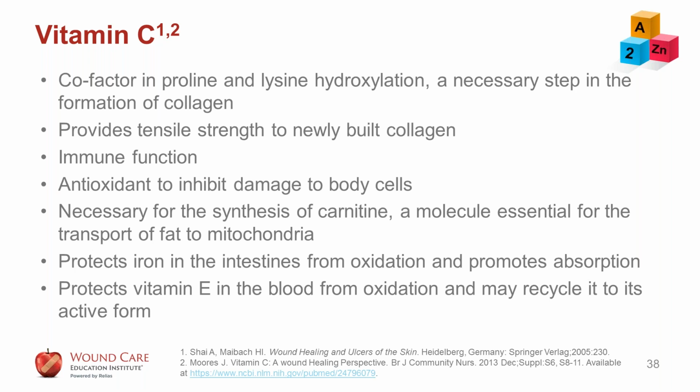And the other thing that's very interesting is that sometimes you can build new collagen, but it's not very high quality. How many times have we seen a patient who has healed a wound, and then lo and behold, that same area reopens and we're right back to square one? We want collagen that's built strong, that stretches. That's the beauty of skin. It stretches. You can bend your knees. You can smile. You can bend your arms. Skin stretches. It needs to have tensile strength to do that. And so how do we provide tensile strength to newly built collagen? Make sure that they have enough vitamin C when they're healing.